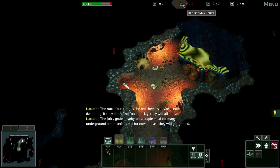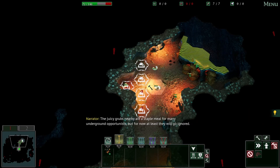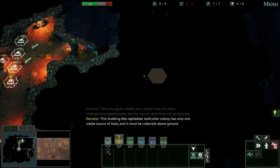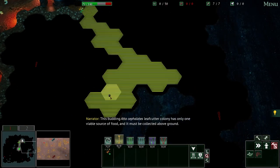The juicy grubs nearby are a staple meal for many underground opportunists, but for now at least, they will go ignored. This budding Atacephalotus leafcutter colony has only one viable source of food, and it must be collected above ground.